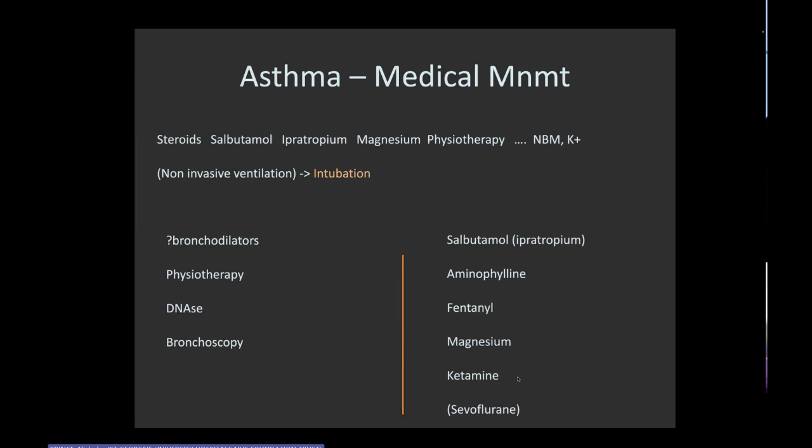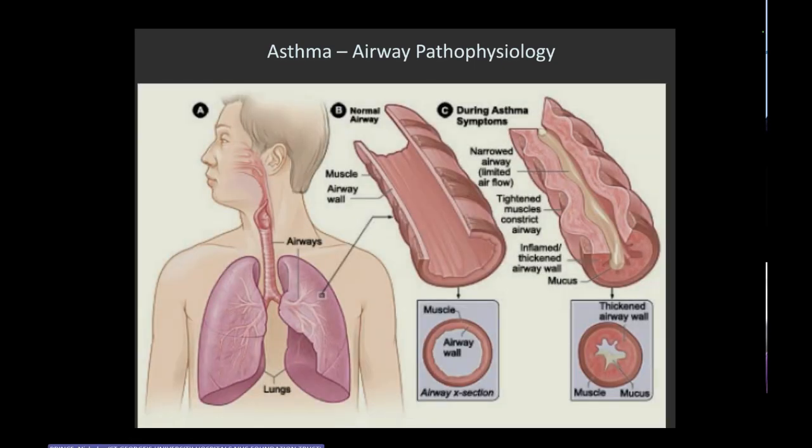The downside of the drug route is it often doesn't work. They can be intubated a very long time, and you start to get side effects of all of these drugs. You know, if you're on a ketamine infusion for a number of days, you'll be a little bit loopy afterwards. And again, it's just going back to that pathophysiology. The problem is mucus, so actually getting the mucus out and waiting for the steroids to work for inflammation and stopping all the other drugs is often the way to go.